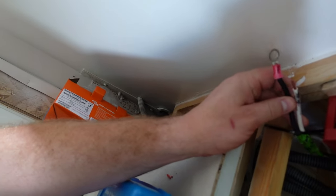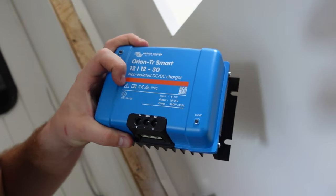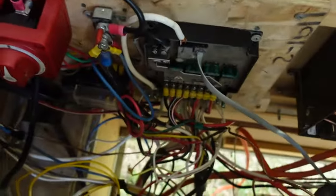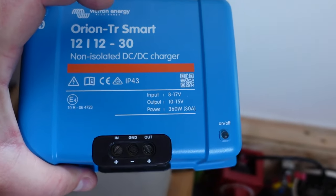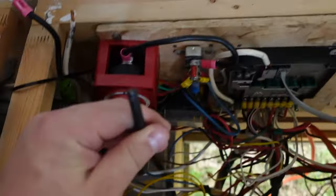So I do have the cables coming here from the truck. So this positive will go into the positive here. This is a non-isolated, so there's actually only three connectors. So it'll go into the inside of my Orion DC to DC charger. This negative or ground or neutral, whatever you want to call it, will actually go to the distribution block, which is right there. And then I'll run a line from the distribution block into the ground there. And then I'll run the positive out, which is actually going to go right here.